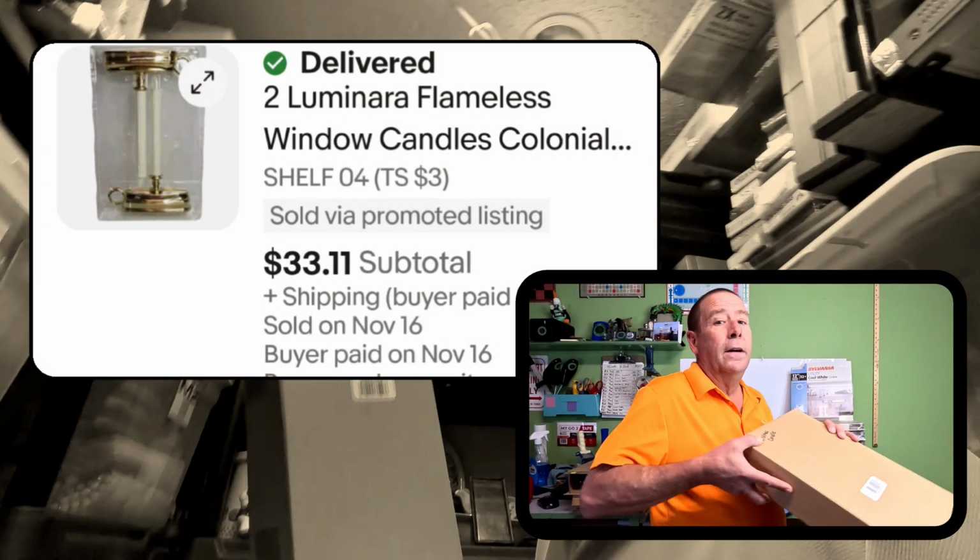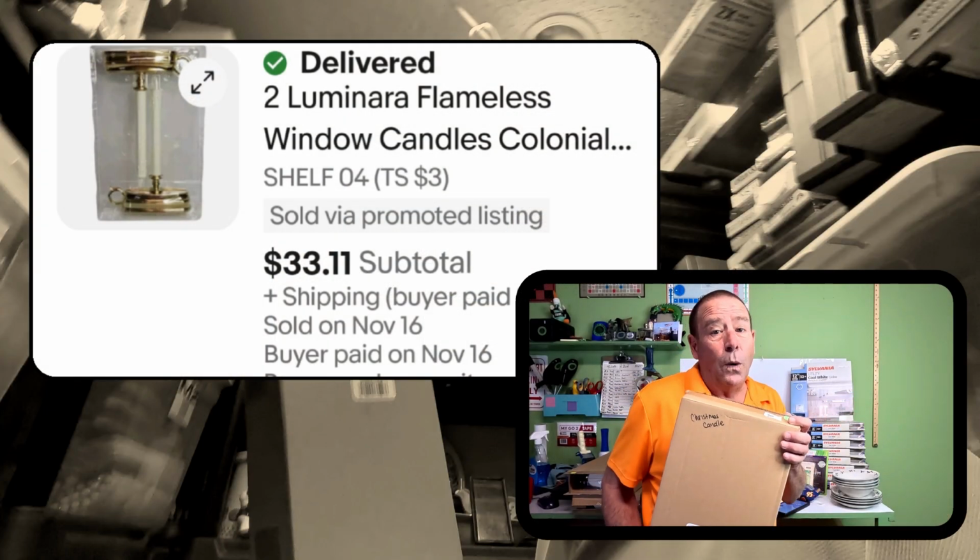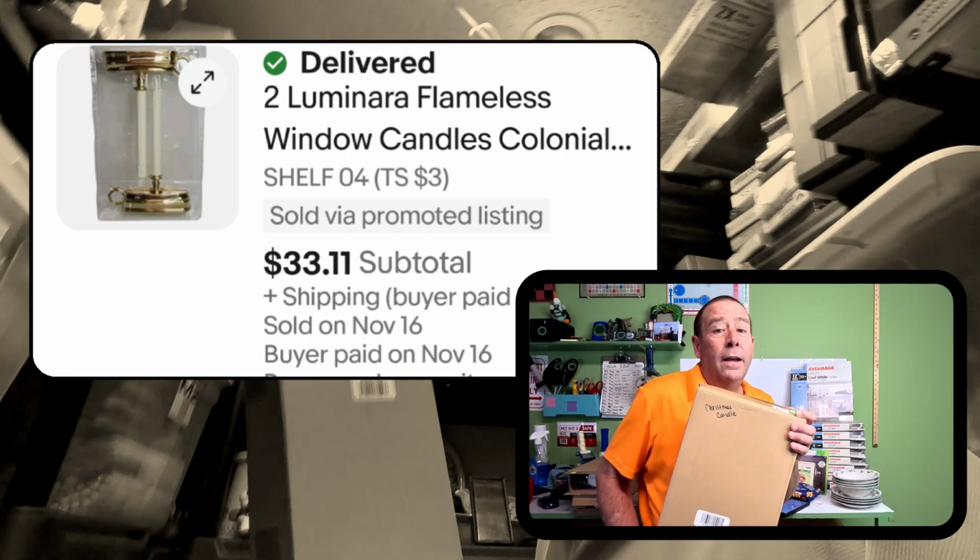So this buyer came in and just bought 1 of these. I'm into each box for $3. This sold for $33.11, and the buyer did pay $12.95 in shipping.